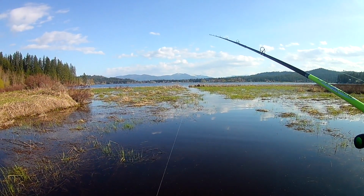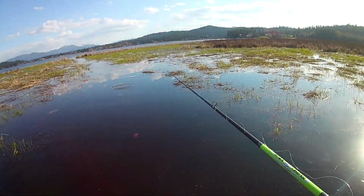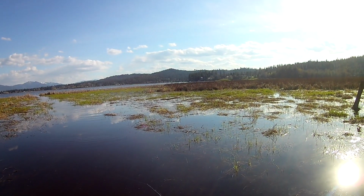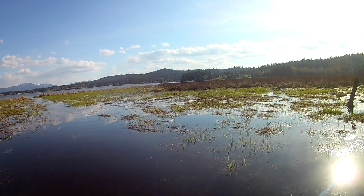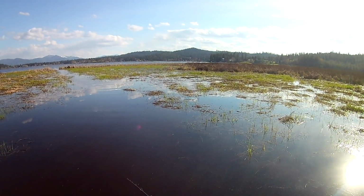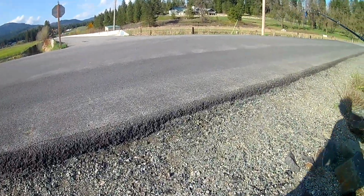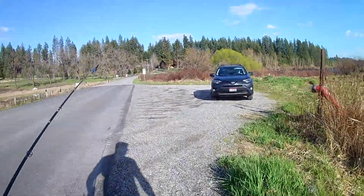I might just jig a little grub, because they're right here just hanging out on the end of this little inlet. But if they're right here, there's probably not many bass in the area because they'd be eating them. Well guys, I'm gonna switch real quick. I'm gonna do a little bit of sight fishing for some bluegill. So that's what we're gonna try.